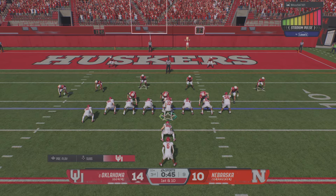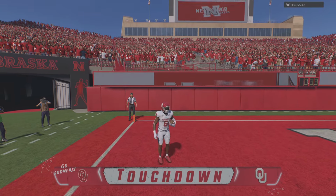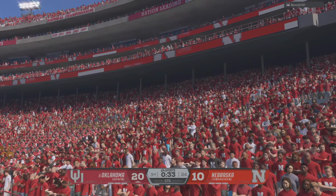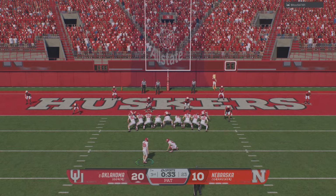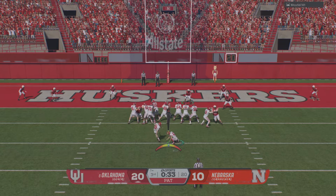Toss sweep to the left. And he runs it in for the score. Touchdown Sooners. Wow, this offense, they have a lot of faith in this running back, knowing if they get down into this area of the field, he can get it done and he can answer the bell. 2 rushing touchdowns already for this offense.